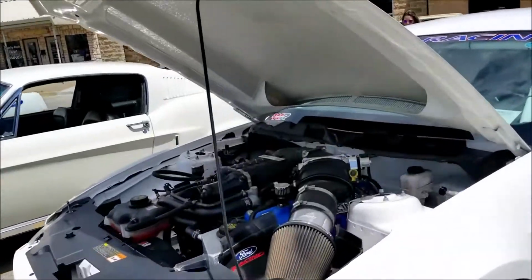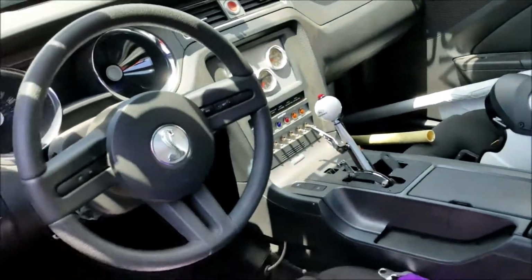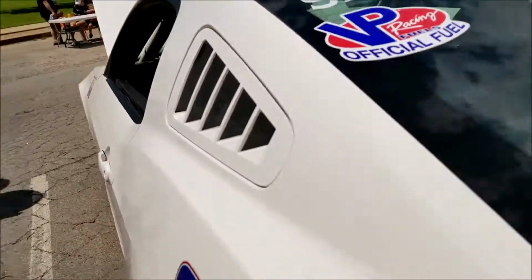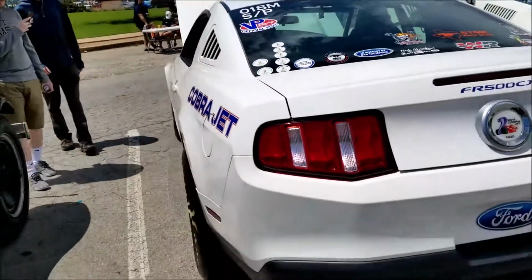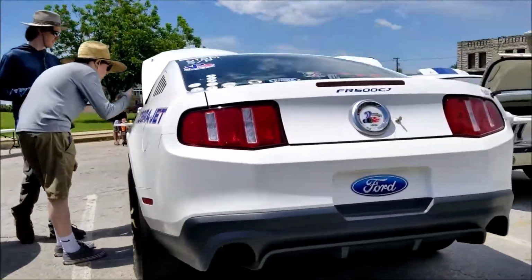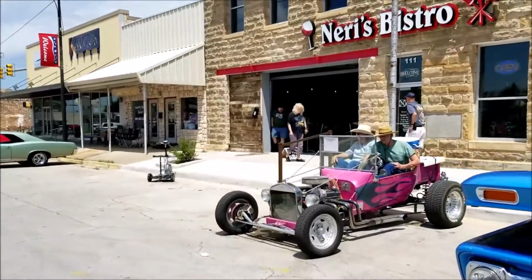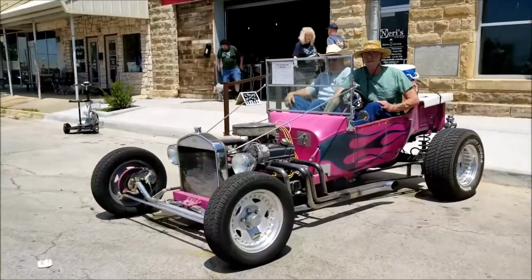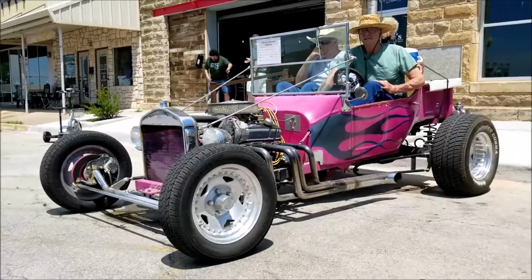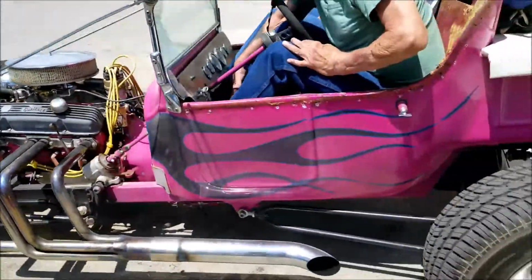Yes, it is. Hudson, look at the interior, the roll cage, the fat features. Oh my gosh. That is a Cobra Jet. You know how rare these are? These are extremely rare. Dude. Holy cow. Oh, that is so cool. Man, that is awesome. Beautiful.